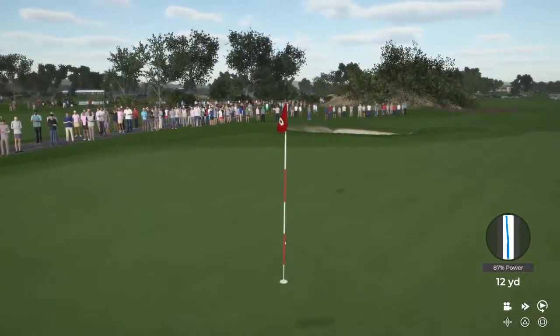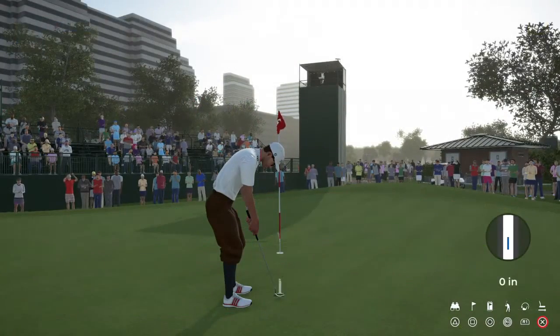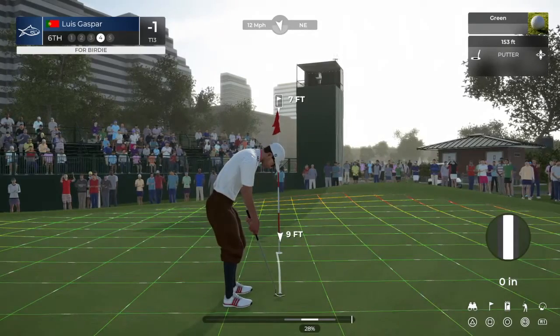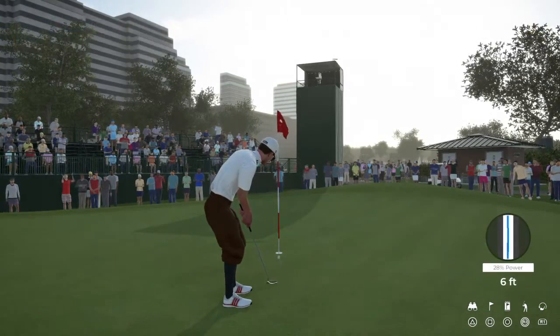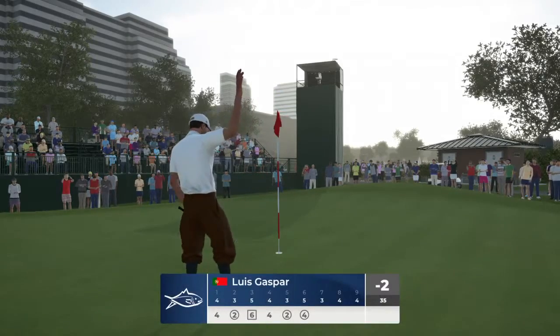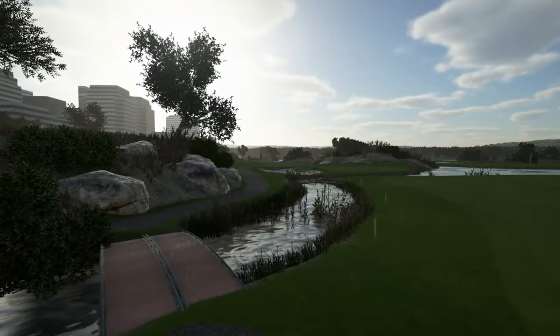Ooh, wouldn't that have been nice? You want to move into the top 10 on the leaderboard? Well, let's hold this putt. Starts off on a good line. Well, nicely done. Holds the putt for back-to-back birdies. And he'll move into the top 10. Just two shots back after that hole.